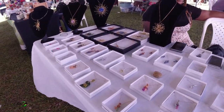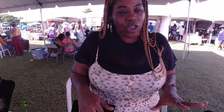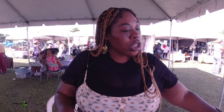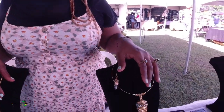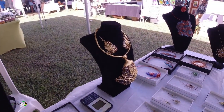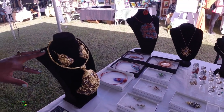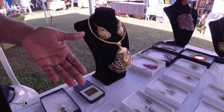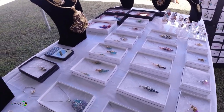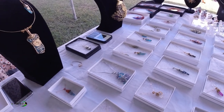Hi, I'm Aisha. This is Aisha's Inspiration. These are 100% authentic Jamaican jewelry handmade by myself. I have different varieties. If you're bold and beautiful, or dainty and cute, I have something for everybody. Handmade and just unique in your own way.